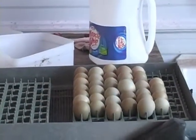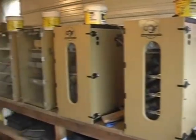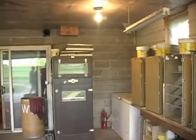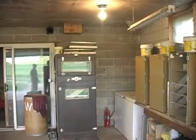Each year the Nelsons raise over 2,000 pheasants, starting with gathering the eggs and putting them into incubators in the spring, all the way up until when the birds are full grown and ready for the hunt.